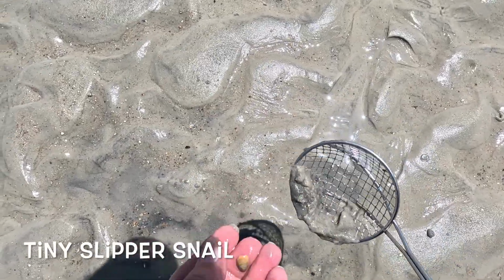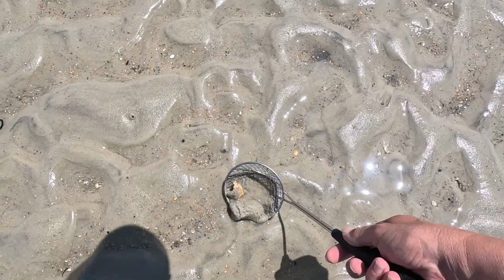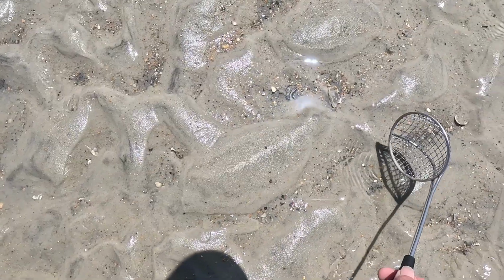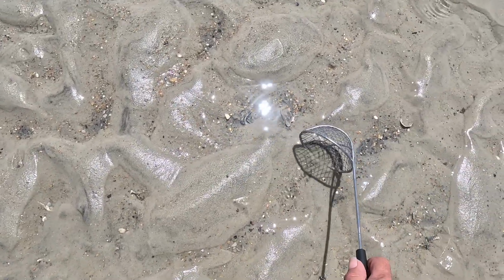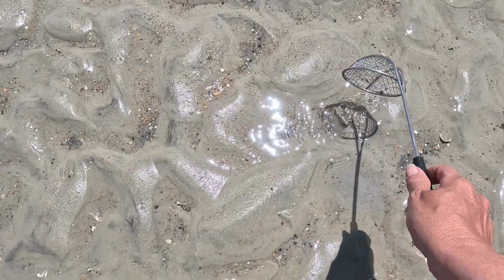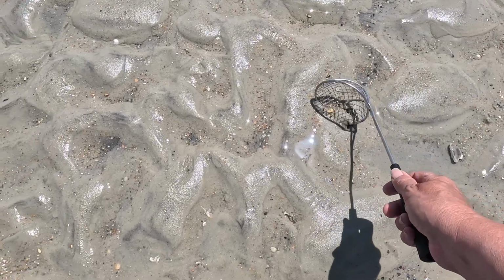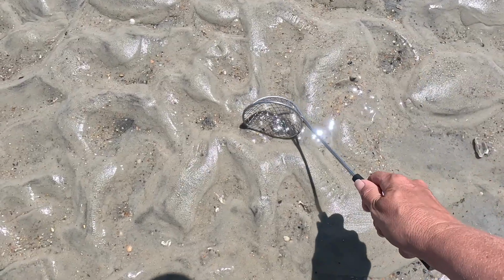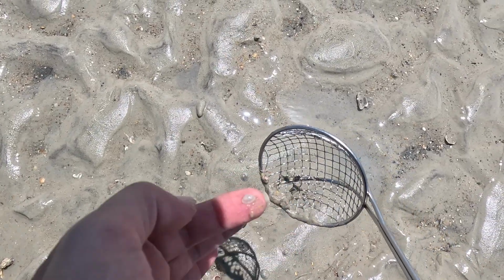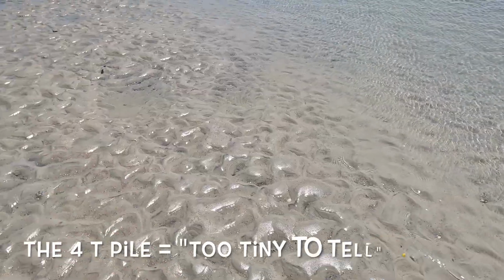It's a little itty bitty tiny slipper. Big broken oyster piece there. A lot of plant material. Coquinas and oysters. And arcs. There's another coquina. I don't know what he is, but he looks cool. That's in the 4T pile. Too tiny to tell.